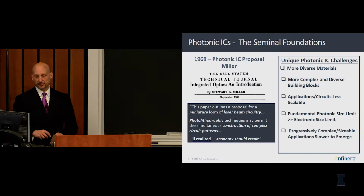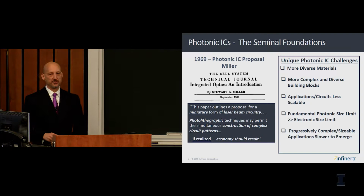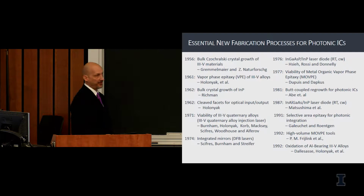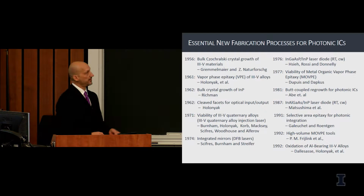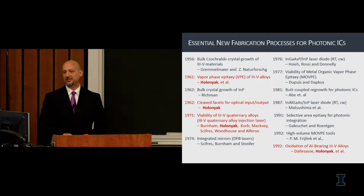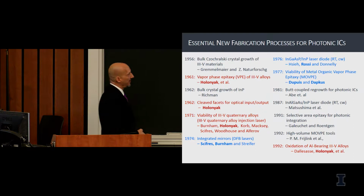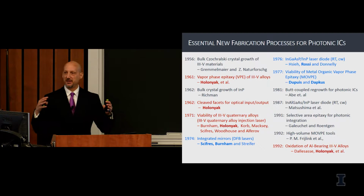So what was needed, beyond what existed for electronic ICs, was to first develop a full suite of process technology to address these issues. And this is what I consider to be some of the key processes that were needed beyond what existed in electronic ICs to develop photonic ICs. I'm not going to run through every single one of these, but what I want to highlight in red are the developments that Nick and his students made directly on these processes. And in blue are developments that his students made after leaving the lab. So if you look at the totality of what was required to make photonic integrated circuits, it absolutely starts with Nick, and his fingerprints are all over it for decades to come after that.